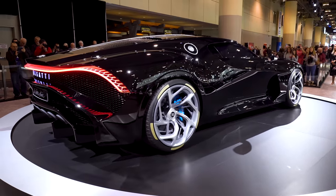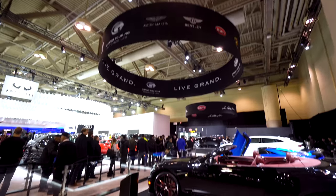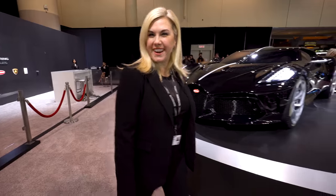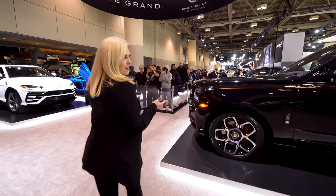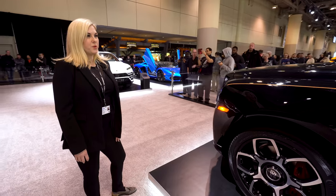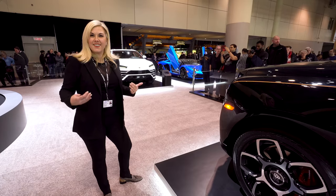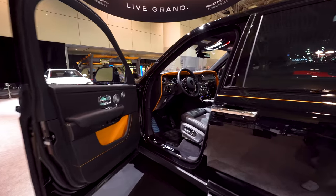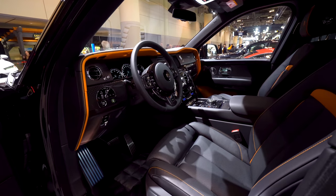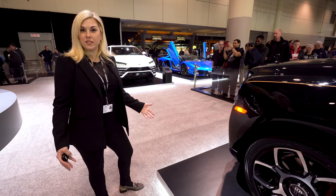So here at Grand Touring, we live grand. So I wanna take you on a little tour of the other models we have to offer today, so you can also live grand. All right, so right here, guys, we have a Rolls-Royce Black Badge Cullinan. So if you're not a Lambo guy or girl like me, maybe you want something luxurious still, an SUV, but definitely has presence, this would be a great option. And the black badges come in around, you know, low 600s.